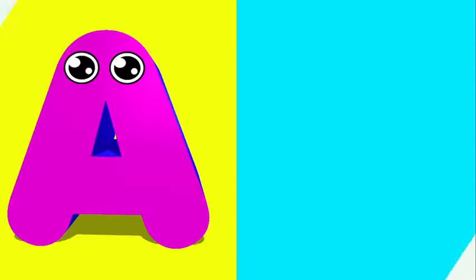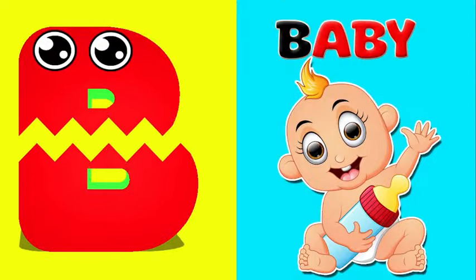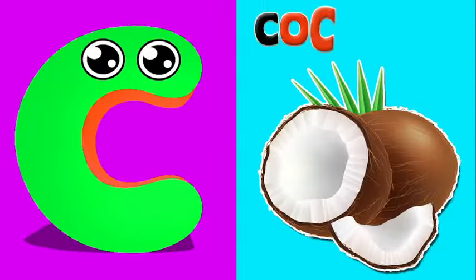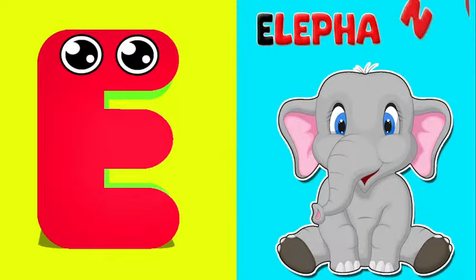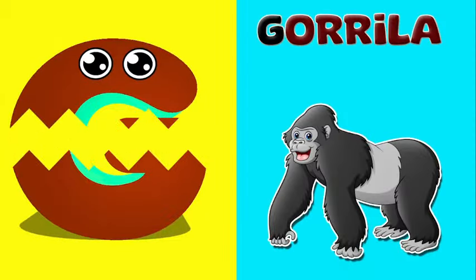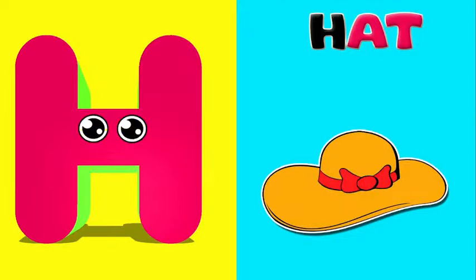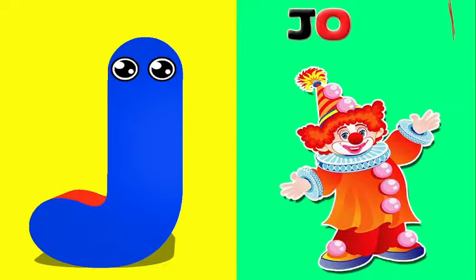Zebra. A is for apple. Apple. B is for baby. Baby. C is for coconut. Coconut. D is for donut. Donut. E is for elephant. Elephant. F is for fairy. Fairy. G is for gorilla. Gorilla. H is for head. Head. I is for ice cream. Ice cream. J is for joker.